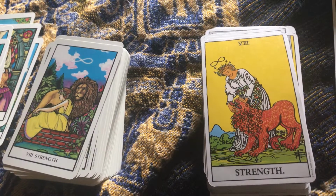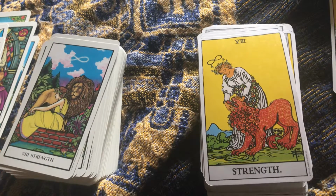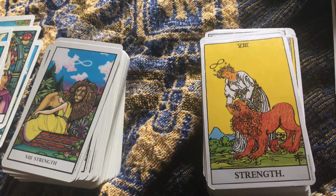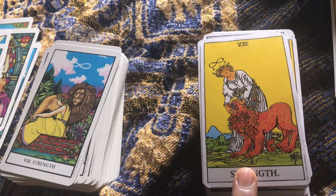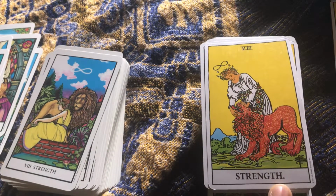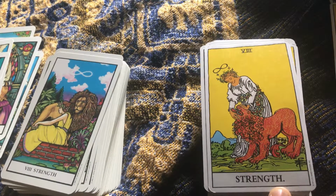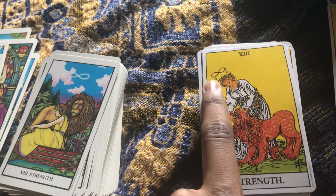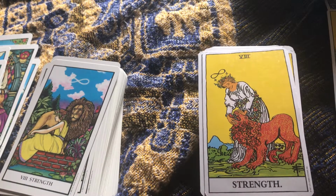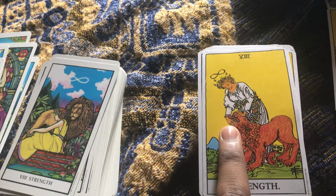And then the Strength card, again, sort of a similar thing. We're seeing a woman and a lion. In this one, we're seeing them in the grass. We're seeing some hills in the background. And we're seeing this woman in a flowery dress with a tiara made of flowers. We're seeing the infinity symbol above her head. And it's almost like she's holding this lion by the jaw.